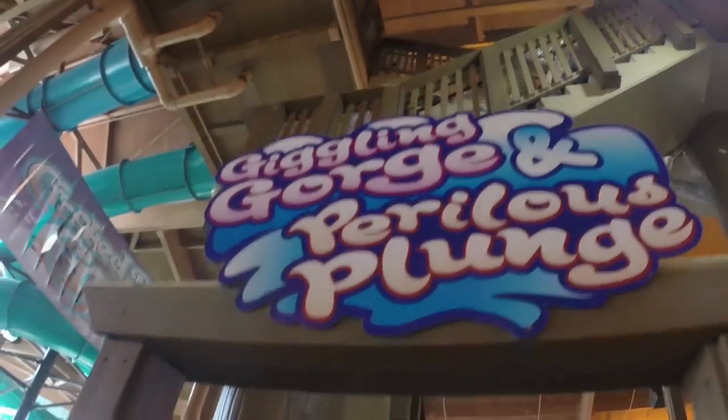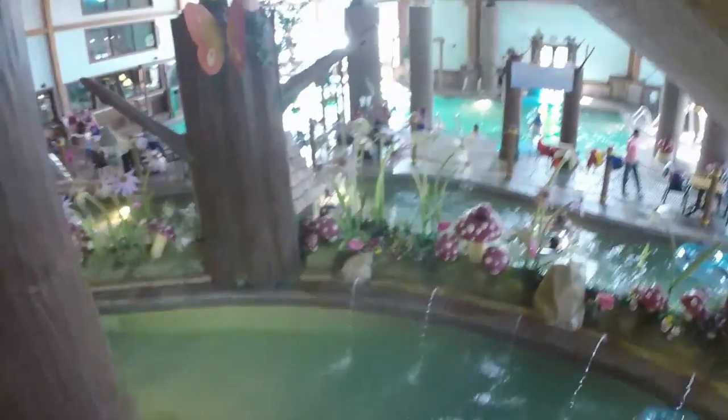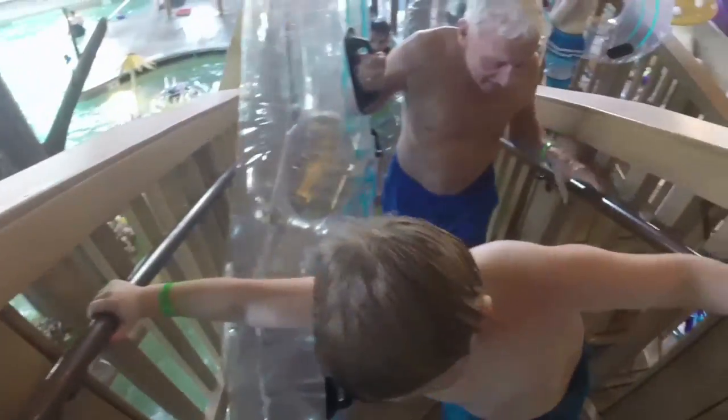Big, huge, giggling gorge, perilous plunge ride, and it goes way up over there. Pretty huge. We gotta go way, way up, and then we're gonna drop all the way down. This ride actually goes outside of the building, and then back inside to a lazy river that we see right down here. Caden, what do you think about Splash Village?